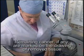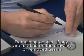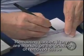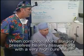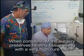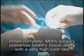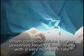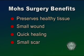If microscopic analysis still shows evidence of disease, the process continues layer by layer until the cancer is completely removed. When the removed tissue shows no sign of disease, the removal process stops, preserving or saving healthy normal tissue. This technique ensures that all the diseased tissue is removed, thereby minimizing the cosmetic impact. The importance of leaving as much normal, uninvolved skin as possible is readily appreciated when the skin cancer involves the eyelid, lip, nose, ear, or face.